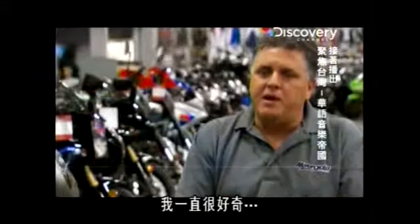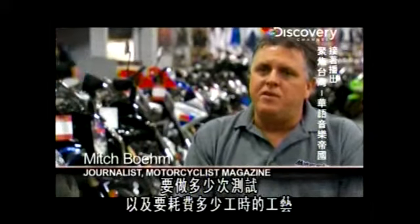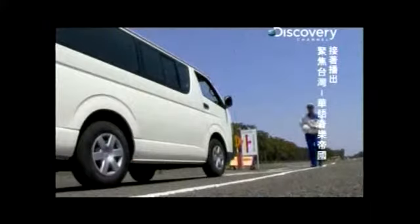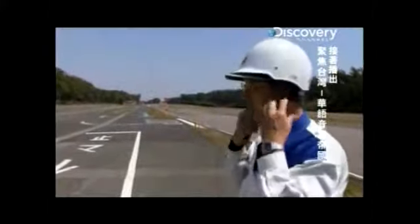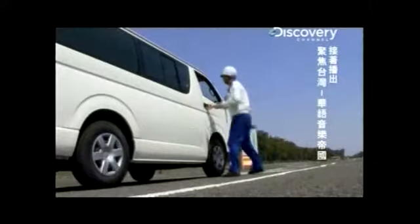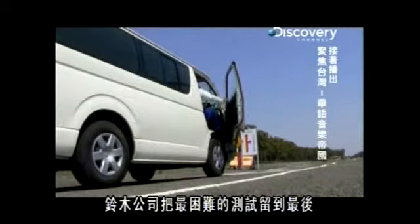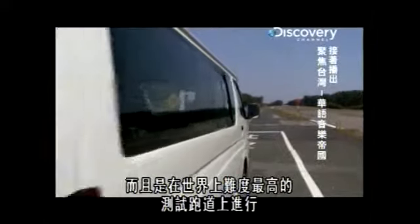I was always intrigued by how much testing and how many man hours of engineering and thought and testing go into one motorcycle. Suzuki saves the most difficult test for last, and it takes place on one of the most difficult test tracks in the world.